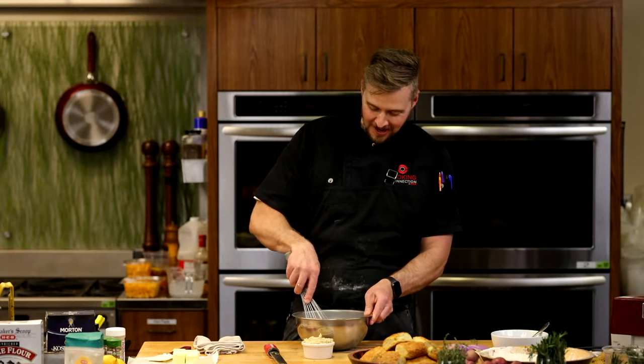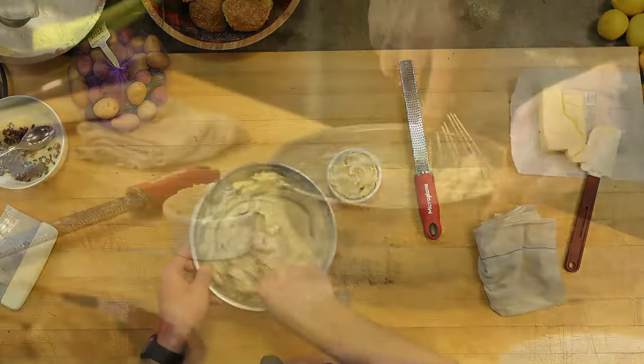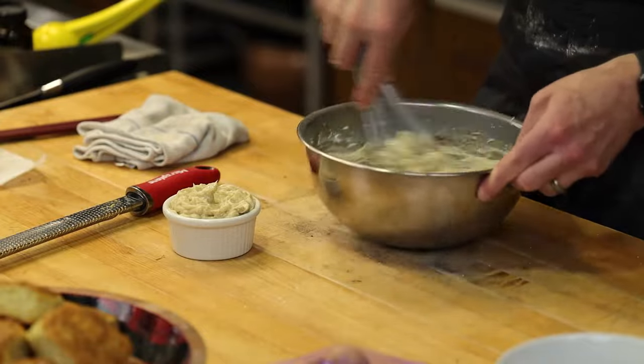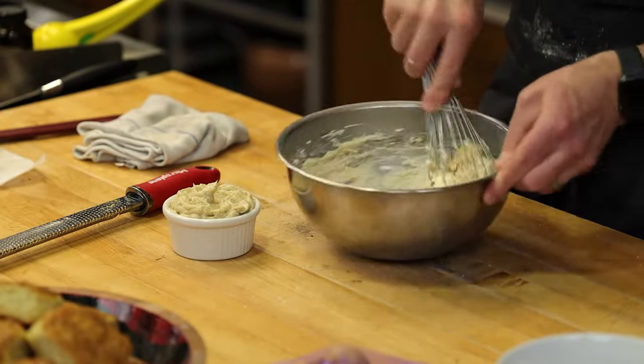Just saying. All right, everything together. Butter, room temperature, in a bowl here. We're just going to whisk it together. This is where friction is your friend. All right, so we're going to whip this. Again, the room temperature butter is easy to whip up.